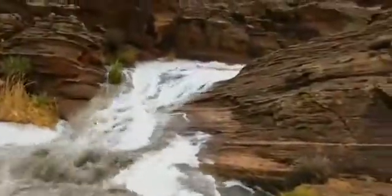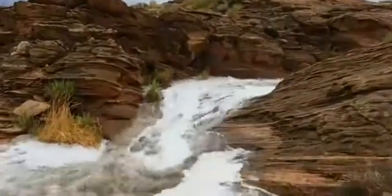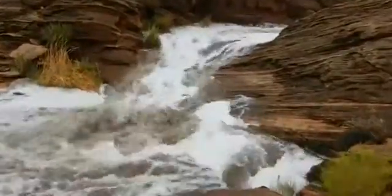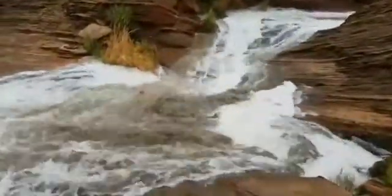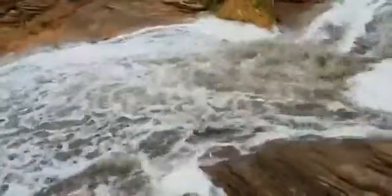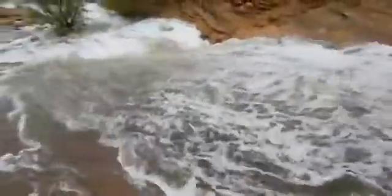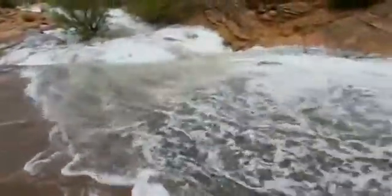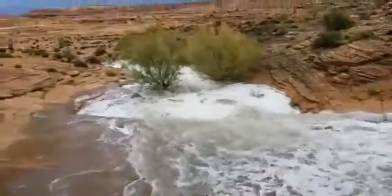Alright, now we're at the next segment here. I'm going to go ahead and turn the camera around for you. And remember, if we do lose our signal and we break off, this video will be uploaded later for you to see. Look how fast that water's flowing. Then it continues off, still heading towards the canyon.